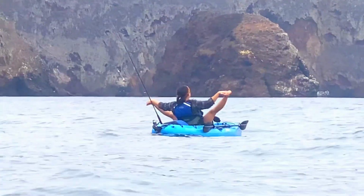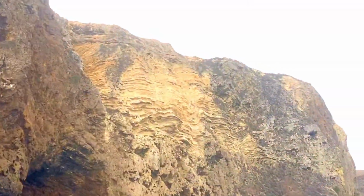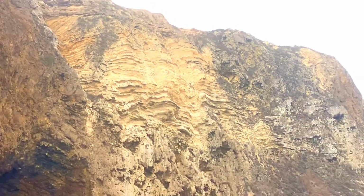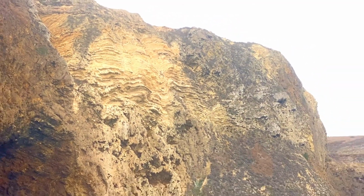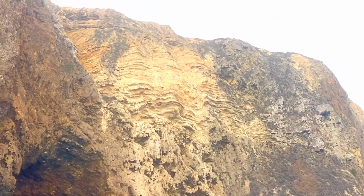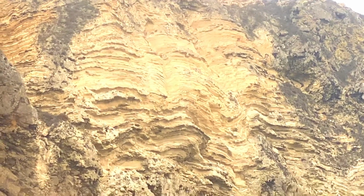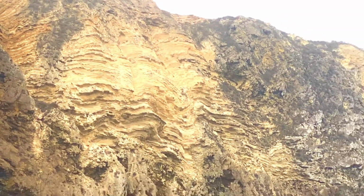In case you thought I was bullshitting you about that old seafloor, there's a bunch of it right there. That just got sandwiched up through the center of the magma mass, and that's the stuff that's still eroding to this day. You see all that right there? Stay layered.